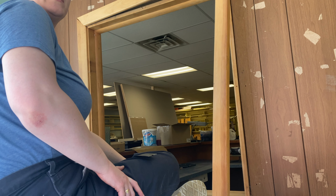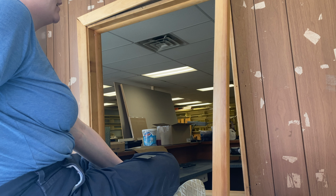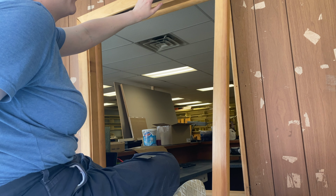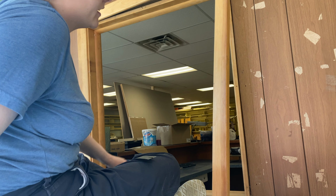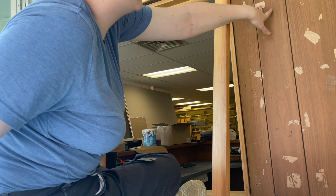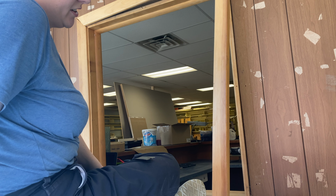I'm in the little window display here in the front of the library building. It's got this little window to get into it, and I'm taking off this trim and trying to save it because it's decent, and then I can remove this paneling. I want to remove the paneling everywhere, but especially here because it is covered in tape marks. So I'll need to put up drywall in here.